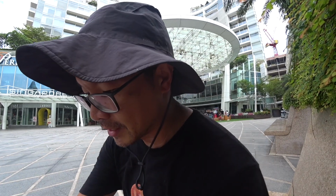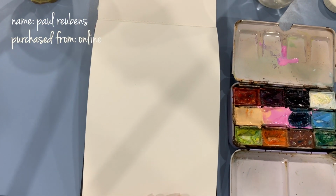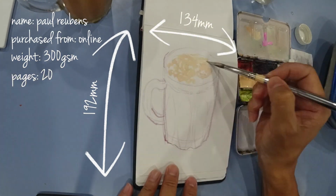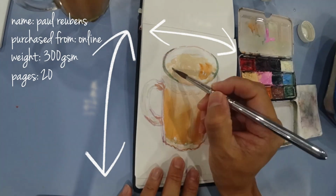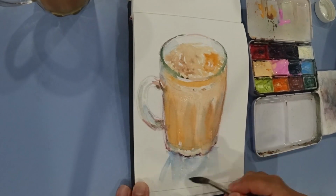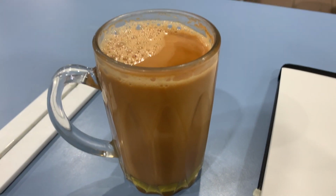I know we haven't talked about this yet, but in case you're wondering, I'm using a Paul Rubens 20 sheet 300 GSM 192mm by 134mm format. And I ordered this from Lazada. I'm trying out different sketchbooks, and I think it's a very nice size to work on, very compact when I'm traveling. These are perforated so I can tear them easily.